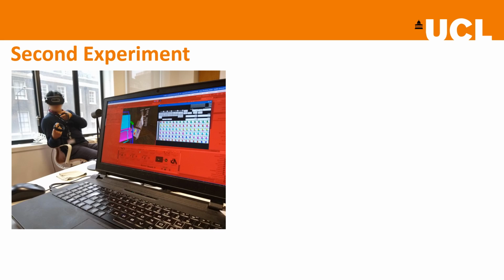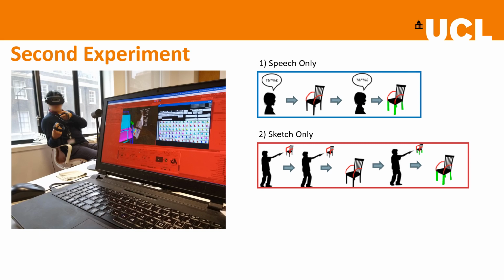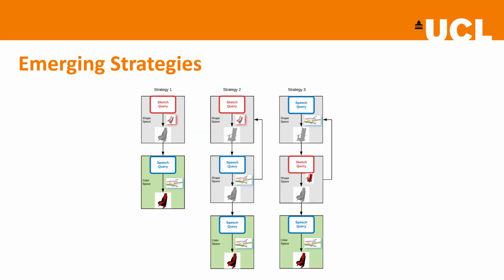In the second user study, the user was immersed in the same environment of the first experiment and was allowed to use one of the 3 modalities for searching target chairs: only voice search, only sketch search, or both voice and sketch. We showed that adding voice to the sketch improved dramatically the search. We identified 3 primary query strategies that provide good results, with small differences or additional loops.